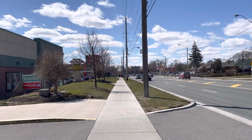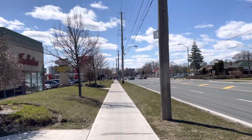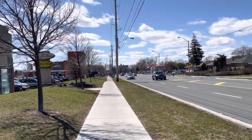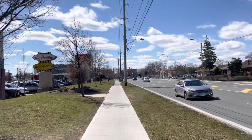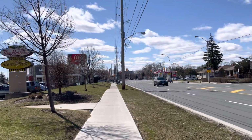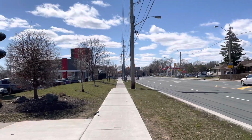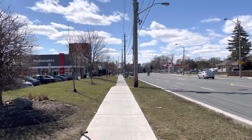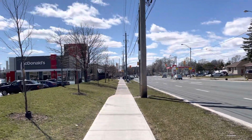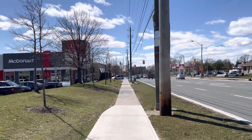So it's going to be a short walk along Ellesmere Road from Pharmacy to Victoria Park. So I can tell that Pharmacy Avenue and Victoria Park Avenue are not that far from each other. They're like parallel streets and of course, they don't meet. So right now we're walking west on the south side of Ellesmere Road.